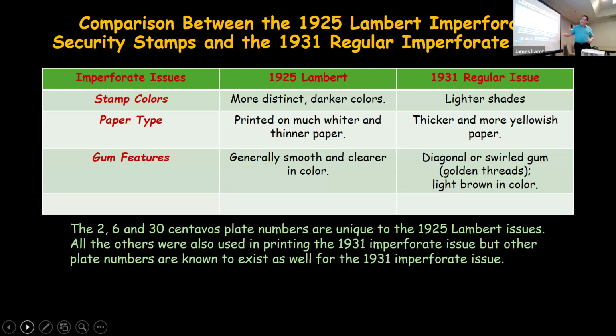And then the gum feature is smoother and plain. So they came up with the phrase golden threads. Initially, I kept on saying I don't see any gold here, but they say you slant it because the gum is so thick and not plain, so you get a lot of swirling. When you look at the back, you can see the swirling thick areas. That's what they call golden thread, and that's more common in 1931.